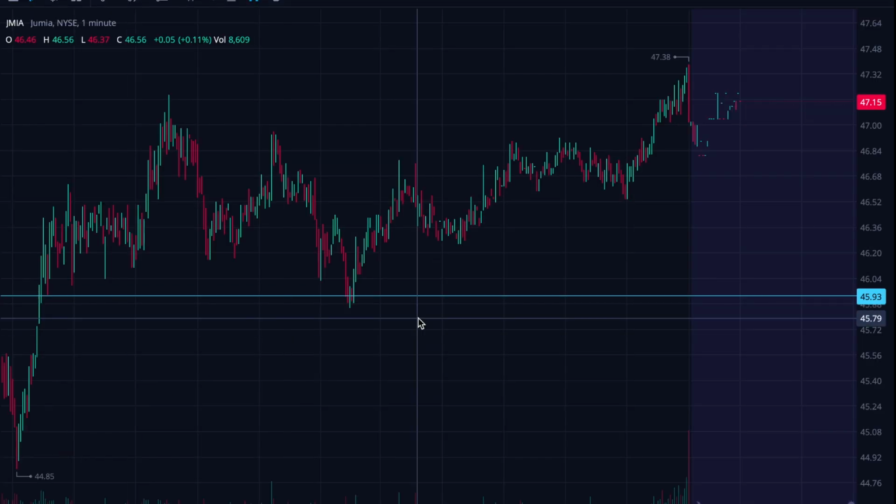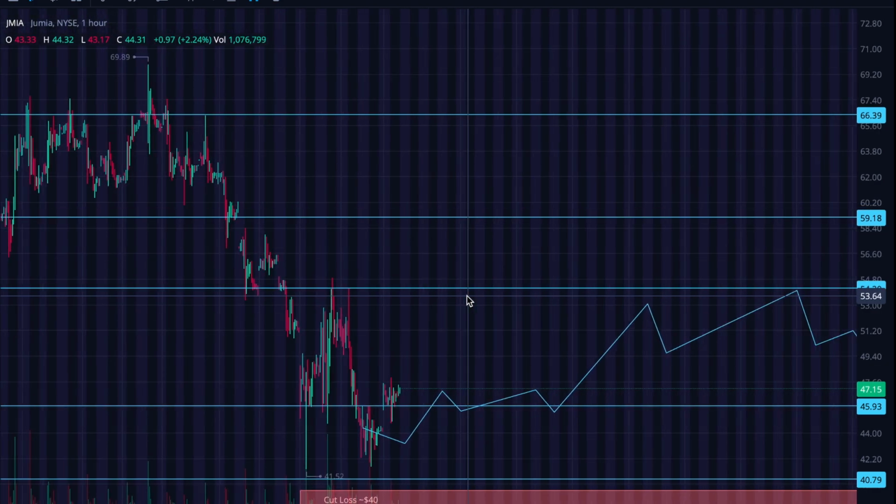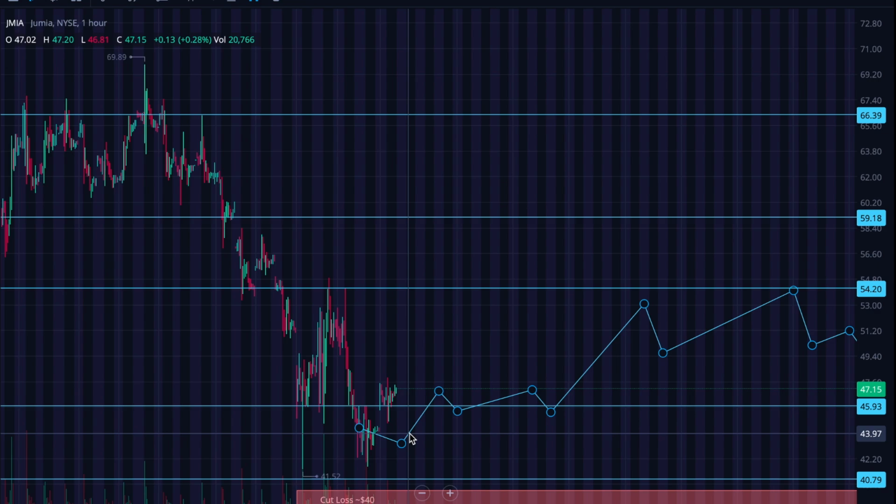JMIA, I had done a chart on that I put out this morning, and I had basically said, here's sort of what the future price action looks like. Maybe a small dip, and then heading up to this 46 level, then we draw back down, come back up, and then shoot up. So I do think we're primed. We're just over that 46 level. We're at 47.15. So we're hitting these two dots that I frame here. So we either have a little bit of retracement back to this 45.93 zone and then shoot up to that 54 area, or we just go right for that 54 area. But I think we are looking pretty golden on JMIA.